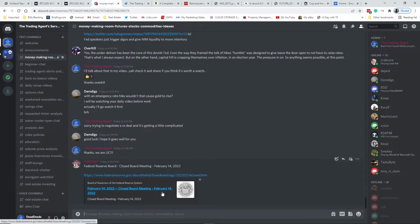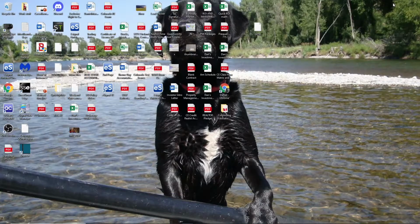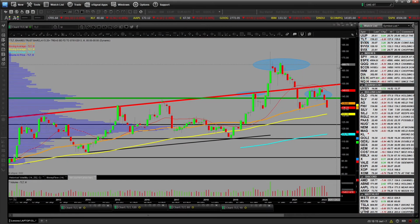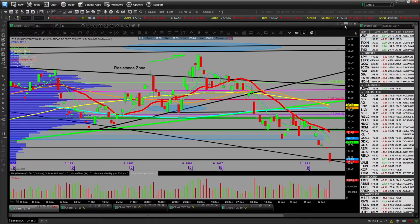Scott's driving. It's like, federal meeting tomorrow. If they raise rates tomorrow, I will be rather surprised. I don't think they'll do it. I mean, they haven't done it in 12 years. I don't know why we'd start thinking they would.